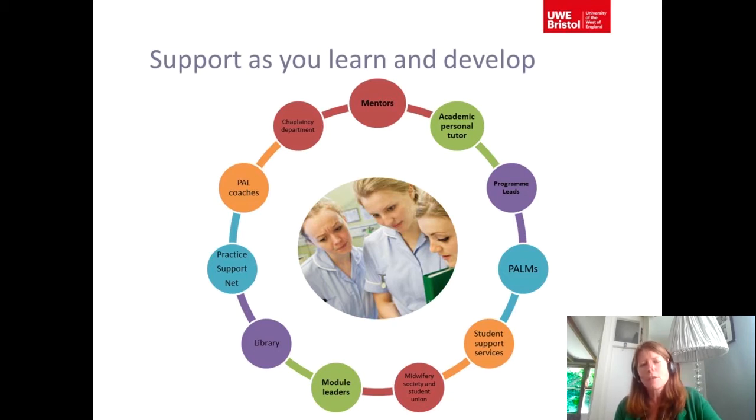The PALMs are the Practice Associate Lecturers in Midwifery. Each member of the midwifery teaching team at UE is linked to one of our practice partners, and it will be one of those people linked to your placement area who is your academic personal tutor. So you'll be able to meet with your academic personal tutor either in university, or when you're in practice, they can come out and see you wherever you are on placement.